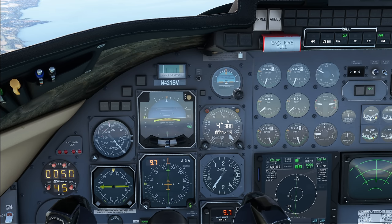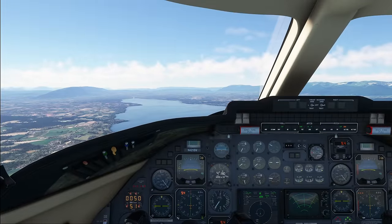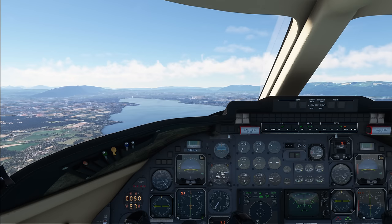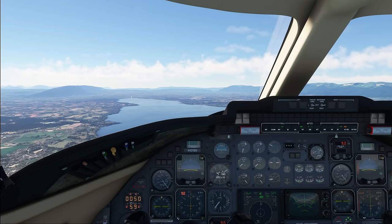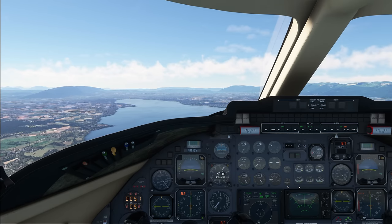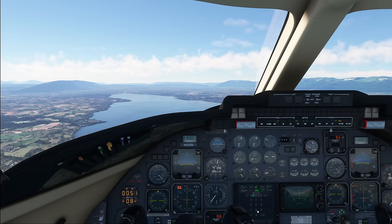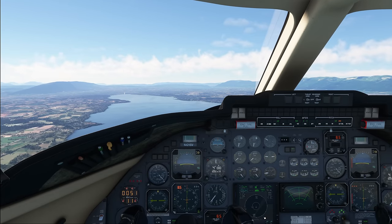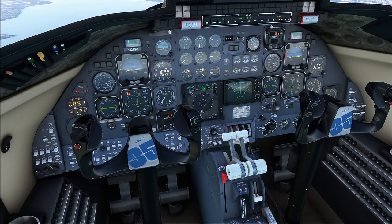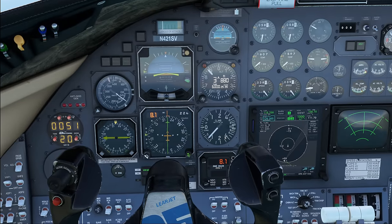Okay, still got a closure rate right there of 16 knots to the preceding. Jedi 70, reduce to minimum speed, and contact tower 118.7. Jedi 70, reduce to minimum, that's going to be 120 knots, and tower 118.7. Hotel Bravo Uniform, turn left heading 250. Okay, 118.7. So that actually sounds alright to me. 2510, welcome, contact apron 121. Flaps 20. He is slowly coming back. 120.